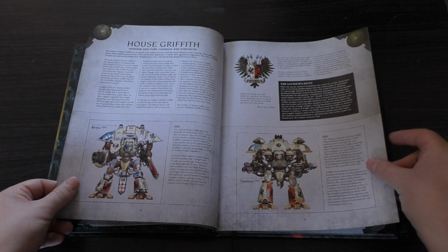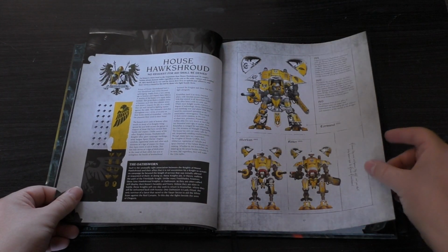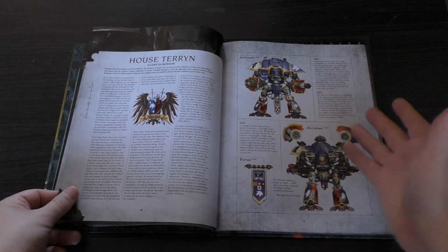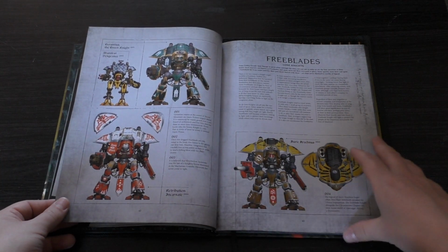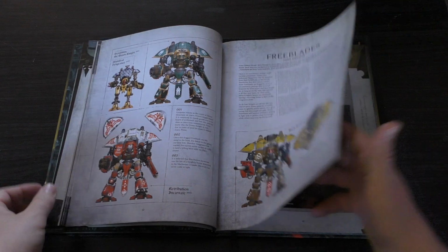House Griffith, House Hawkshroud. I've seen a few people with Hawkshroud as well. House Morton or Mortan, and then House Terren. I think a lot of people go for Terren as well. And then you've got Free Blades. Probably say mine's a Free Blade, my black and gold.